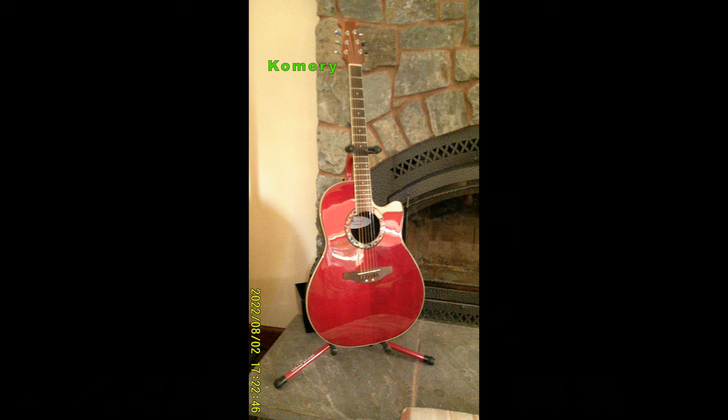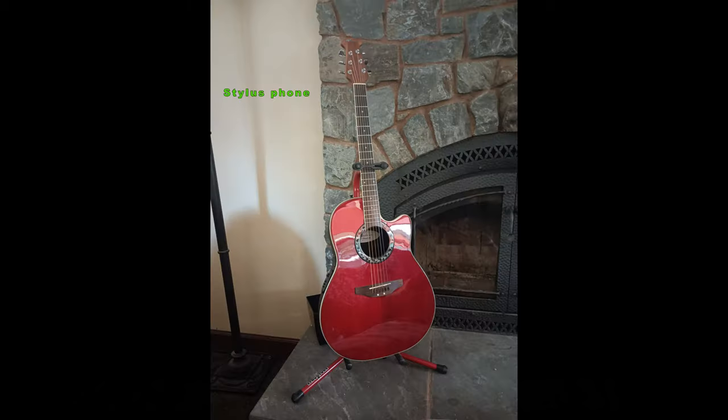Next up is the KOMERY. I realize watching a video to determine photo quality is not the greatest way to do it, but to me, this is kind of blurry, not the quality I was looking for. And last photo in this series is from the Android stylus phone. In my peasant opinion, despite its low resolution, the Canon wins this round.